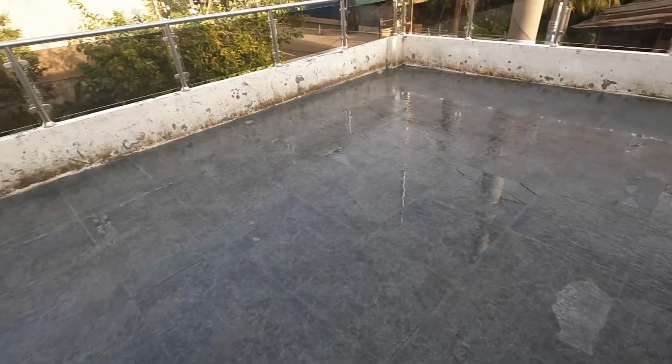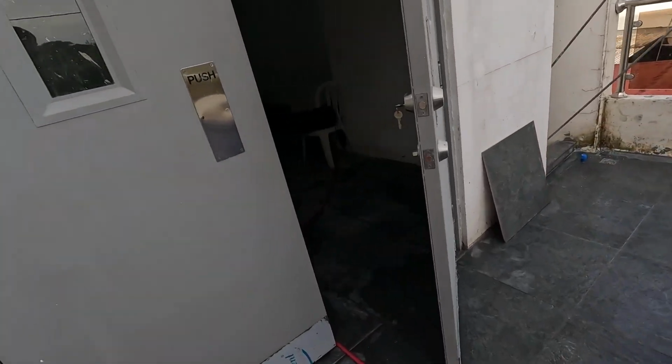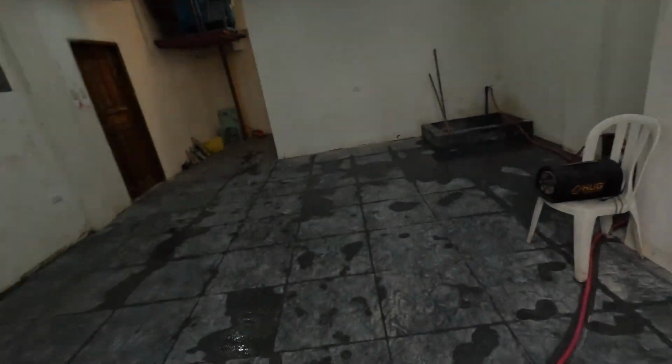Now it's interesting because they let the cement dry here without cleaning for a while, and now that it's hard, they're going to have to go back and clean before they grout everything.